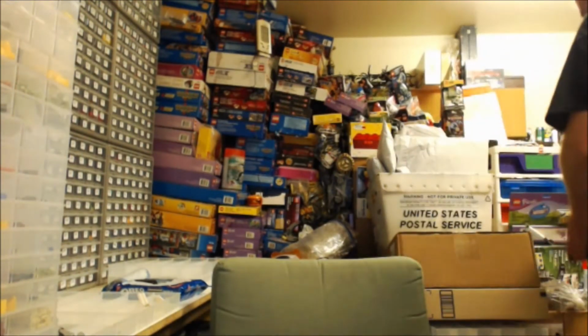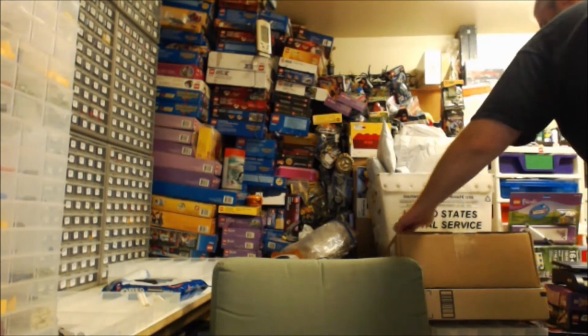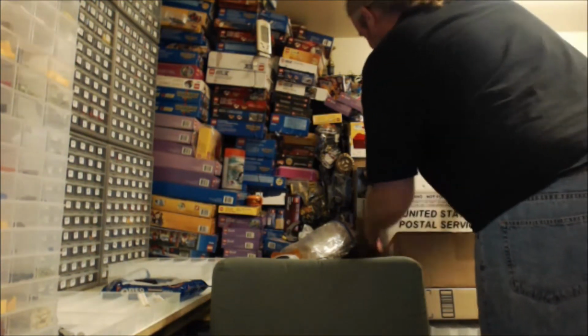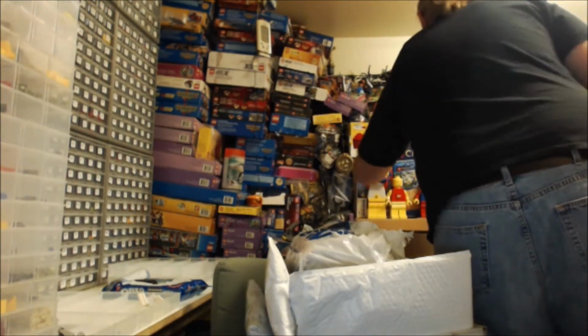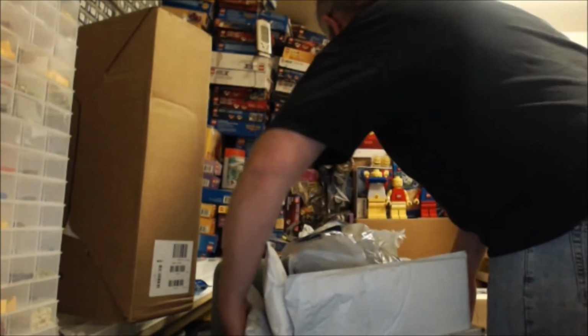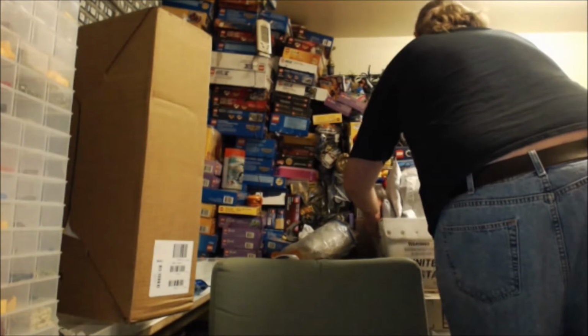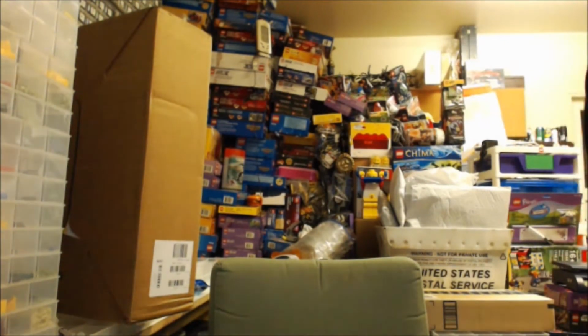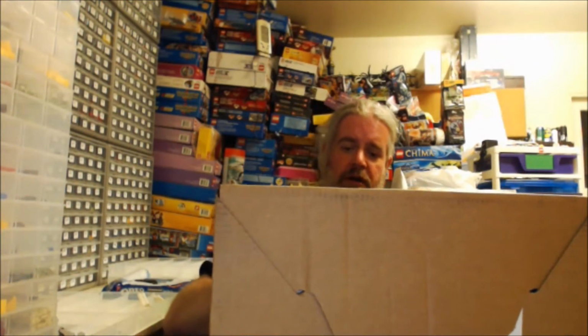All right, I'm gonna have to get up for this. This is a package from Lego Shop at Home. Not that. Those are primarily packages from the post office. Let's do this. All right. No further ado, well, except for this sticker.